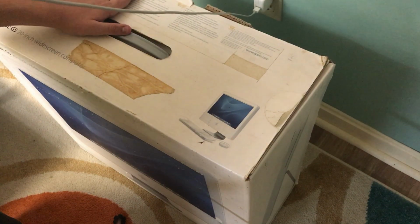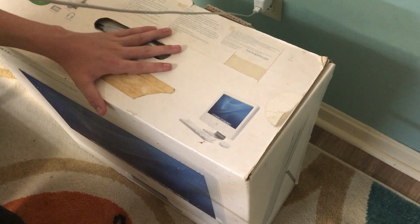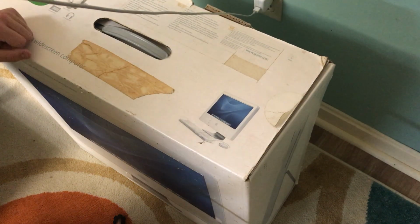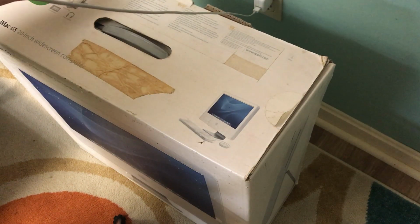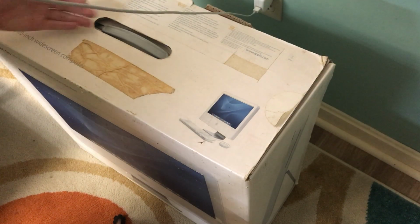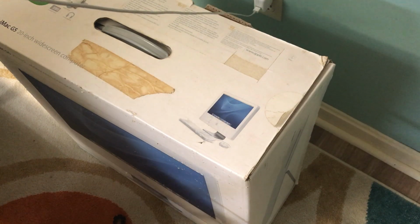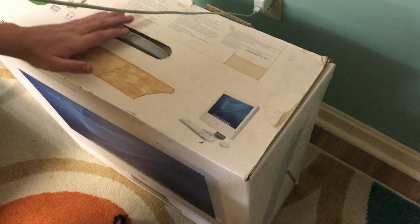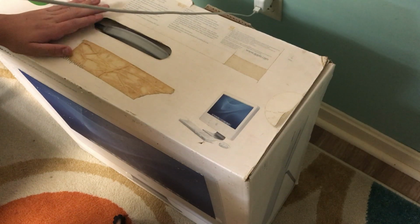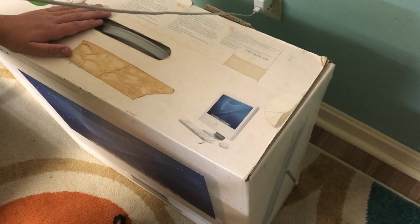Okay, let me tell you what happened here. I was not in the market for an iMac G5. I'm mainly a laptop guy, so when I have some money to buy an Apple computer, I'll look for an old laptop, not usually a desktop. However, not to say I don't like desktops. The G5 iMac is super cool, and I'm absolutely ecstatic that I'm going to own one of these.